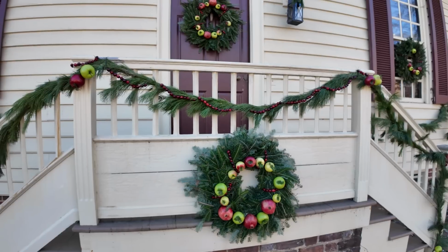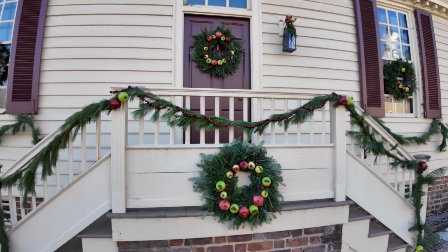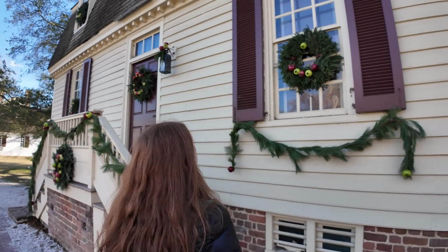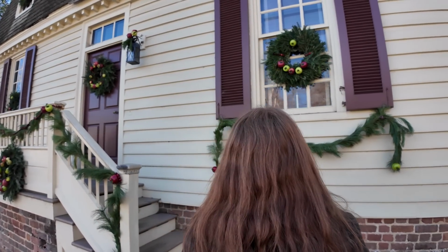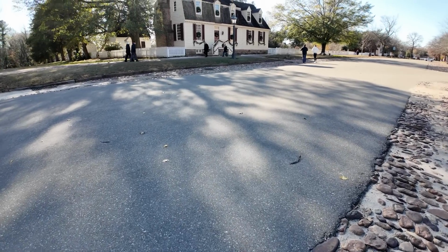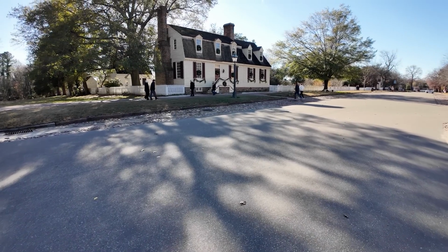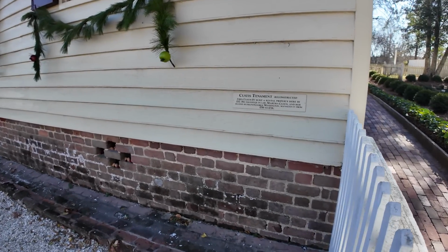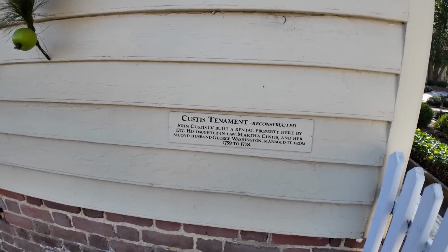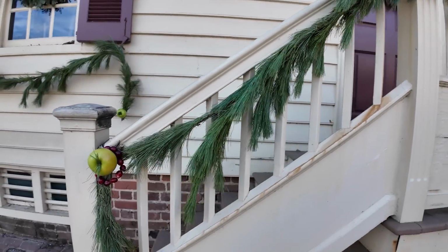Very nice. The property became part of the Custis family estate, eventually passing to Custis's grandson, Daniel Parke Custis. Upon Daniel's death in 1757, his widow, Martha Custis, inherited the tenement along with vast lands and wealth. Martha later married our country's first president, George Washington, in 1759, which brought the rental property under his care as well.